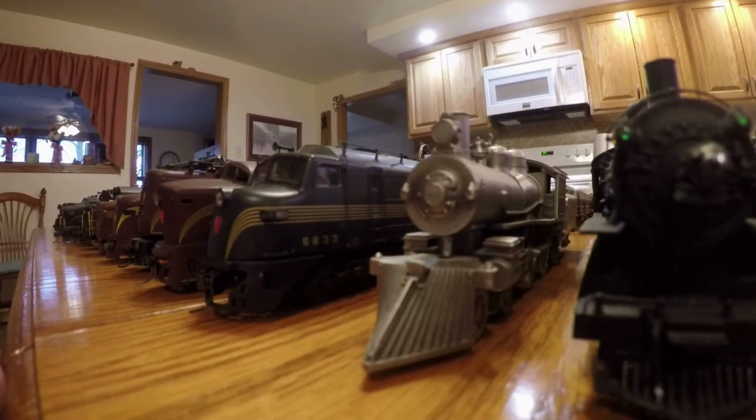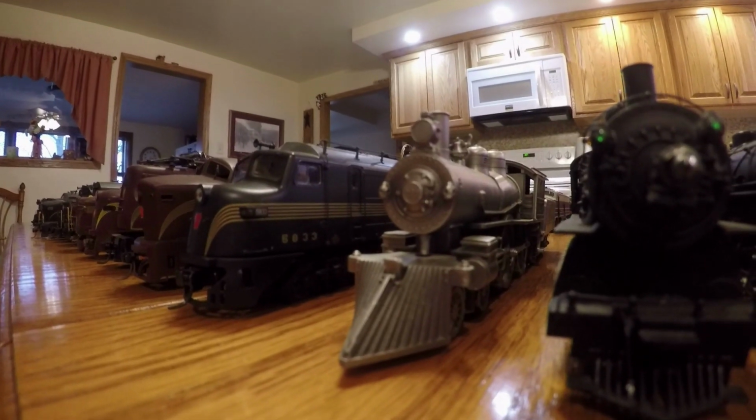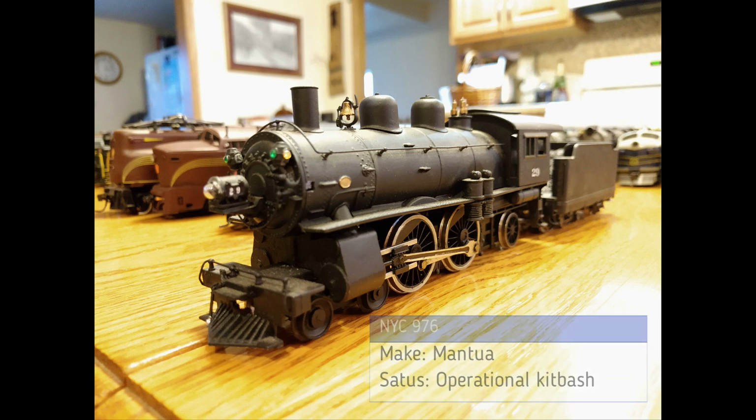Moving on from Pennsylvania Railroad engines, we'll now go to the New York Central. Here we have the famous New York Central 999. It was made by a pewter mint. Not a working locomotive, but still a very pretty looking one. Next up we have another Atlantic from Mantua. This one is being customized to look like New York Central 967.